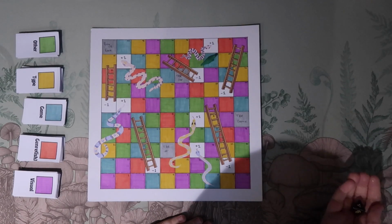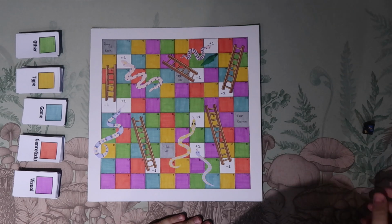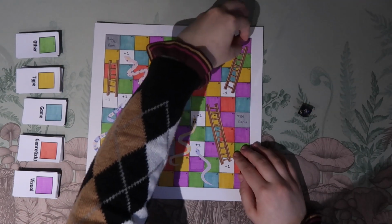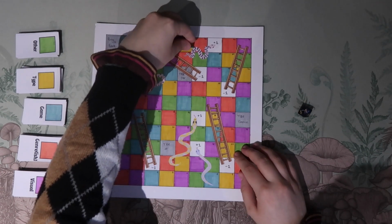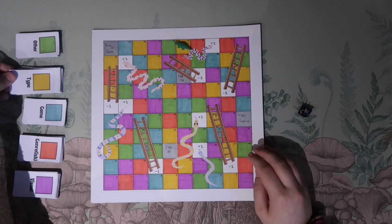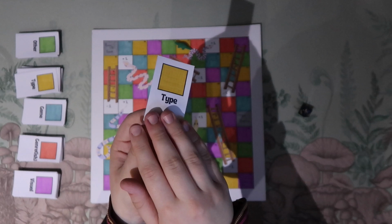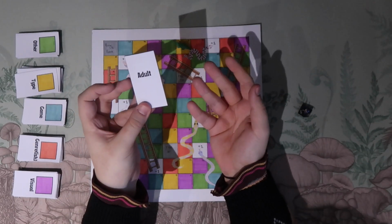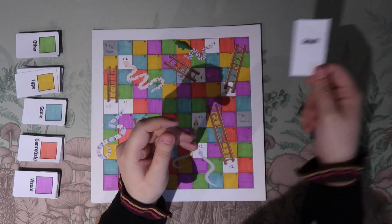Okay, roll number 1 is a 7. 1, 2, 3, 4, 5, 6, 7. That is yellow. Yellow is type, and the type prompt is adult. So just a book that is in the adult age category. Nice and easy. Okay, so our final first roll of the year, we landed on a type card, and the type is adult. So all this means is literally picking a book that is in the adult age category.